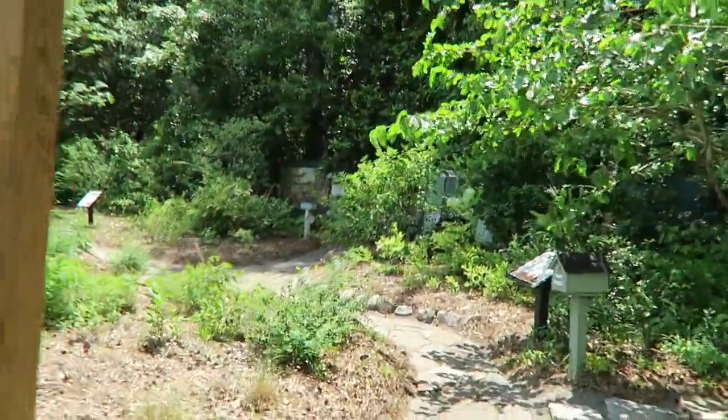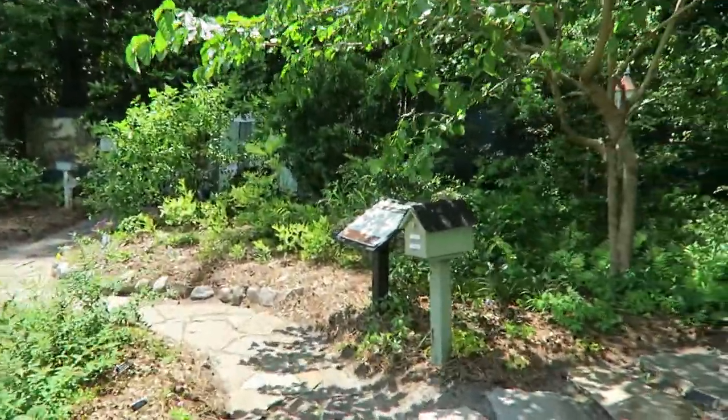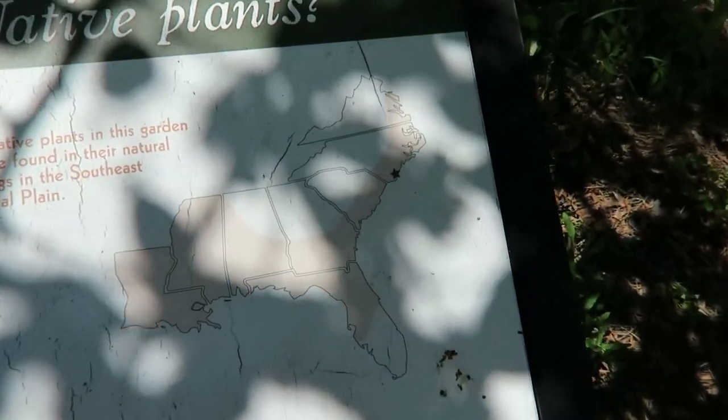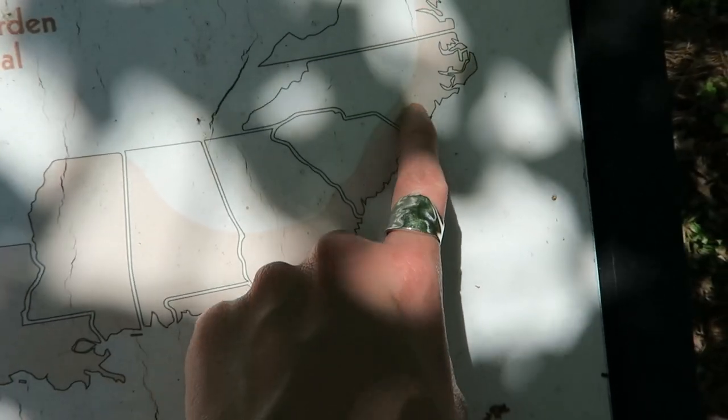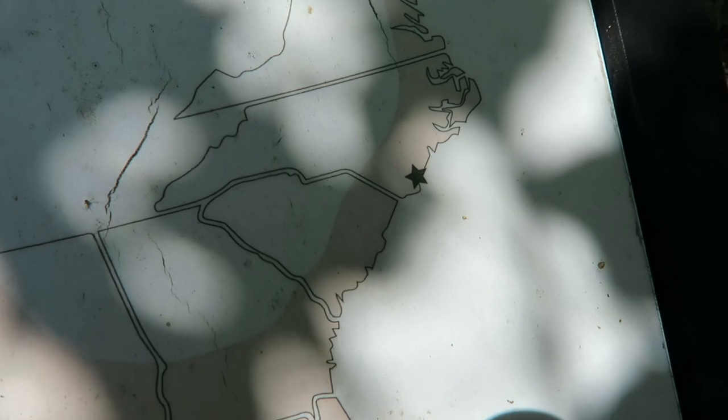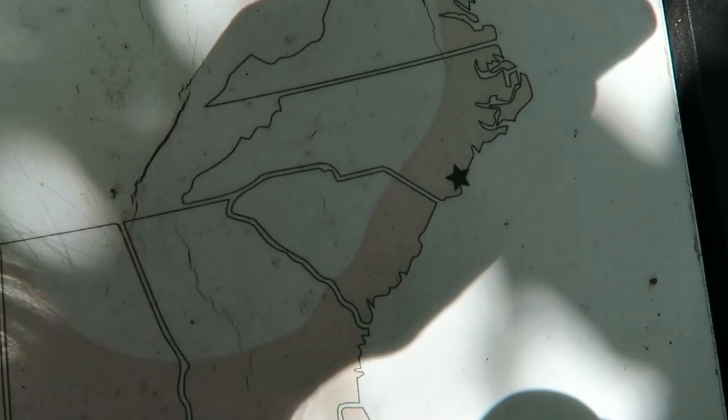Gonna go check out the native plant garden. We'll see what's similar to what we have in Asheville and what might be different. Okay, so there probably wouldn't be what's in Asheville because the line is really just the eastern part. It's hard to see, but it's like the orange part. There we go.